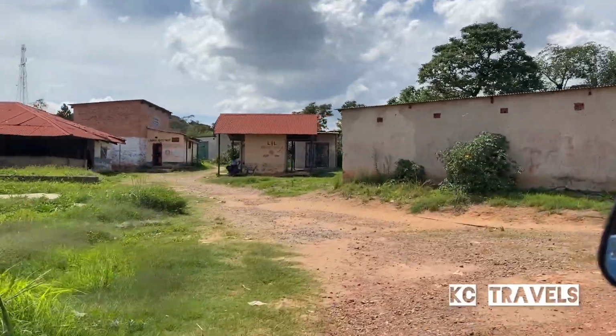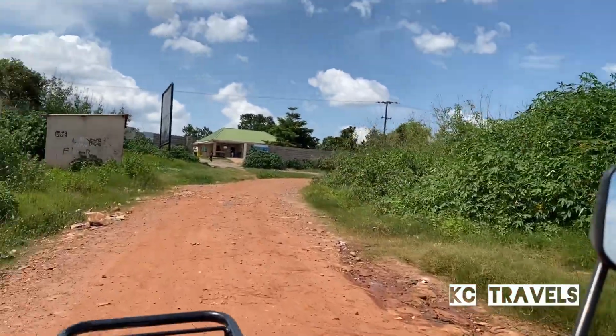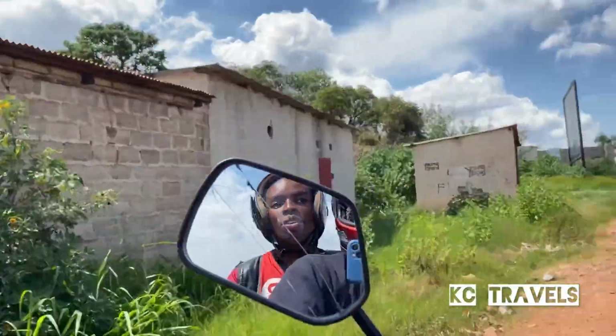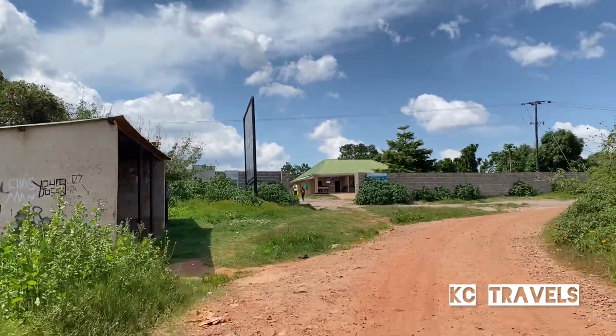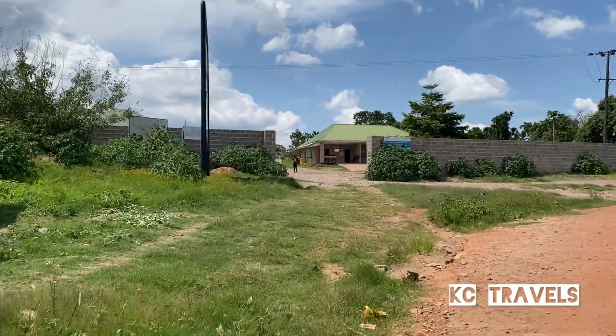So this is a market. This is how it was. That was like a construction. As you can see, it was basically just constructed like a market. And moving forward, there's a clinic ahead in front there. Let me just see if we can try to move forward further.